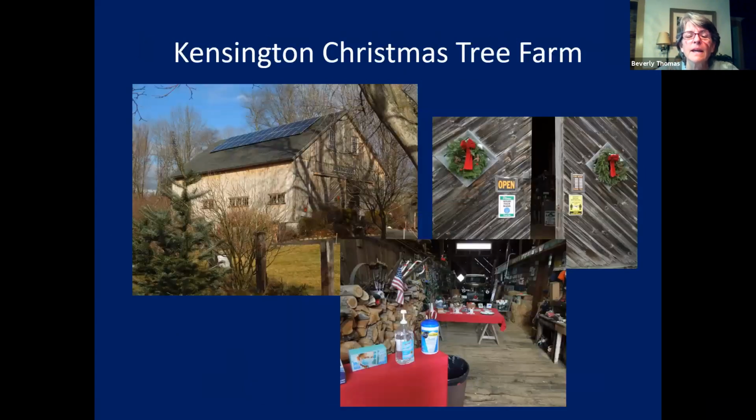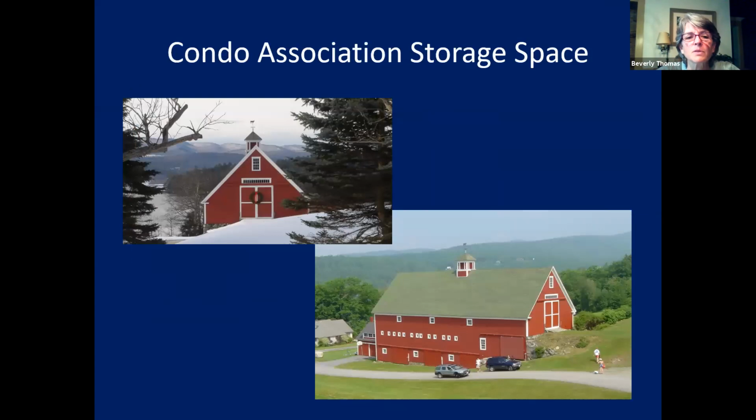Next. This was a private barn owner who has come to a lot of our barn workshops. He loves his barn, so excited to use it for his tree farm. And if you look closely, you'll see he also has solar panels on the south-facing slope of his barn. Next. And this one I love.